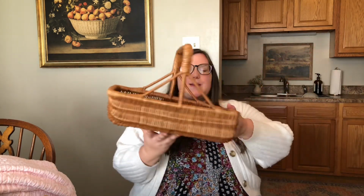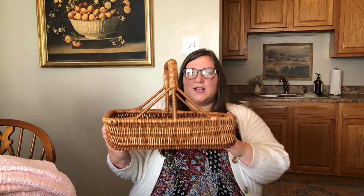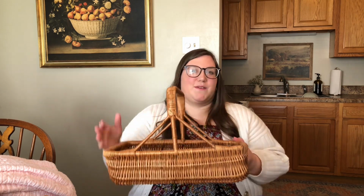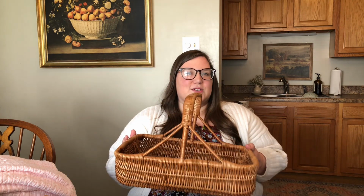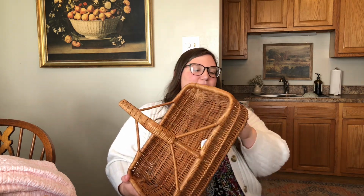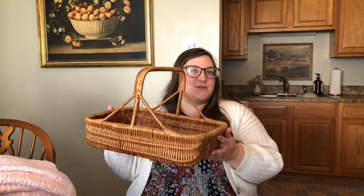I also picked up this basket. I just thought this was like the perfect shape. I don't know, I love it. And it will fit like a casserole dish perfect. And when we have dinners at church and stuff, I just thought this would be perfect to carry it in. So I got this basket. This was $4.99 and I don't usually like spending that much on baskets, which to some people might be a good deal, but I have found some amazing deals on baskets. So $4.99 is not an amazing deal in my opinion, but I got it anyway because I think it'll work perfect for those casserole dishes.